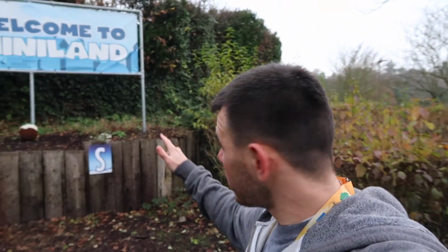We finished the little Christmas pudding trail. Last one here is an S, which is at the Welcome to Miniland sign. There's a couple of little sneaky ones that you've got to kind of go back on yourself a little bit to find, but it's a pretty cool little thing.